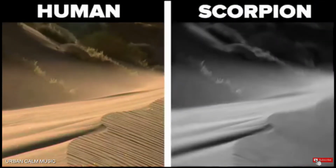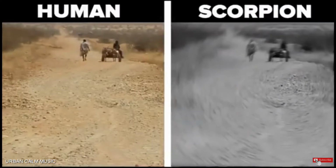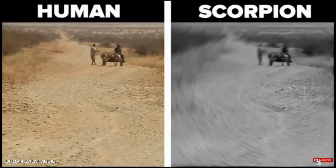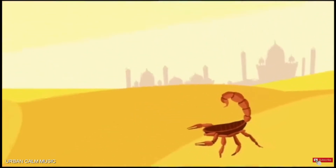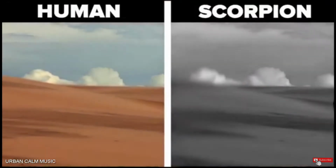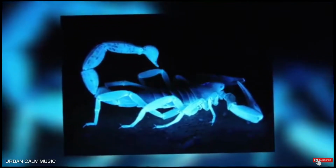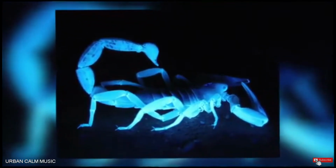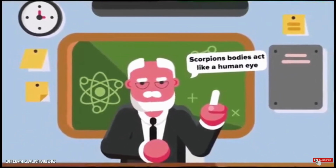This may surprise you, but remember, scorpions are arachnids, like spiders. They actually don't see any color, they see in black and white. And also, what they see is kind of distorted and swirly. This is because they have so many eyes. But quantity does not mean quality. Their eyes can only see the difference between darkness and light, and possibly movement too. Because scorpions' exoskeletons are a gigantic light receptor, they actually glow in the dark. That is, if you hold an ultraviolet light over them at night. As one scientist explains, scorpions' entire bodies behave like a human eye.